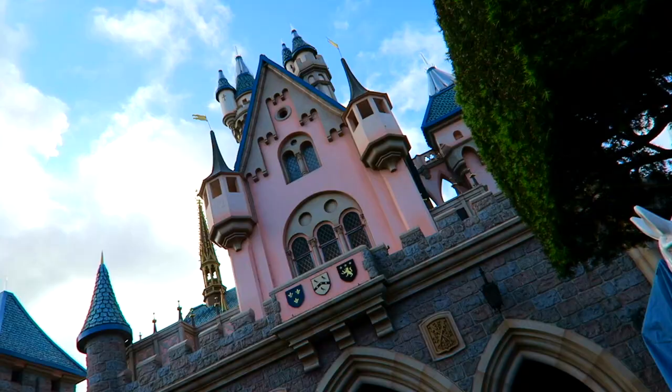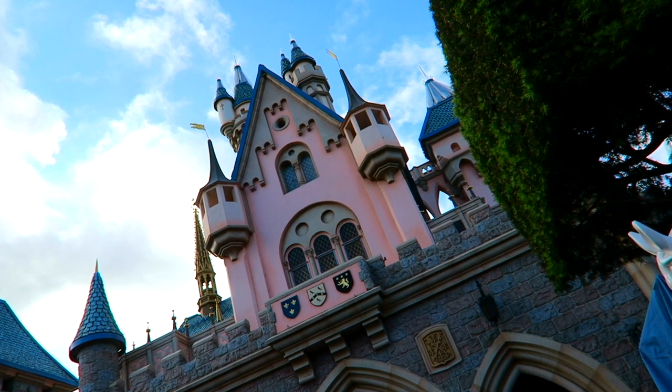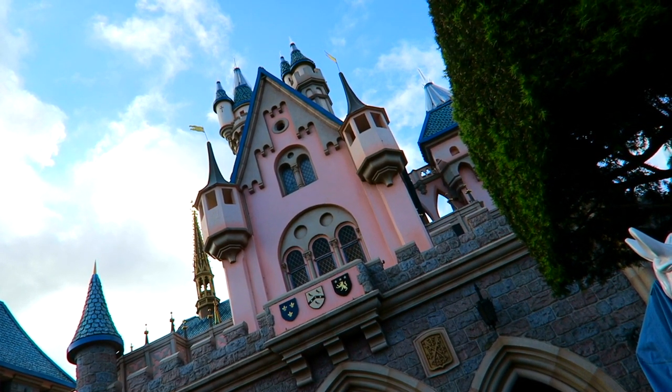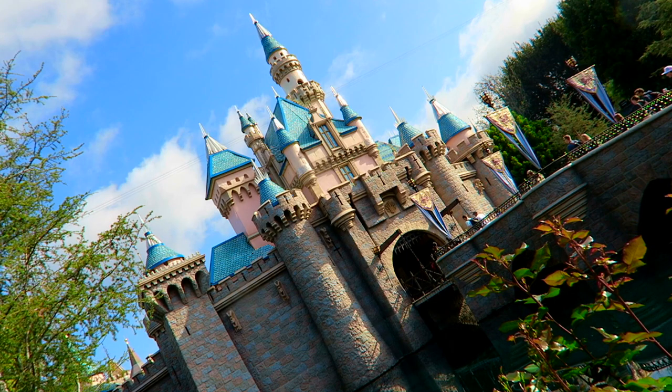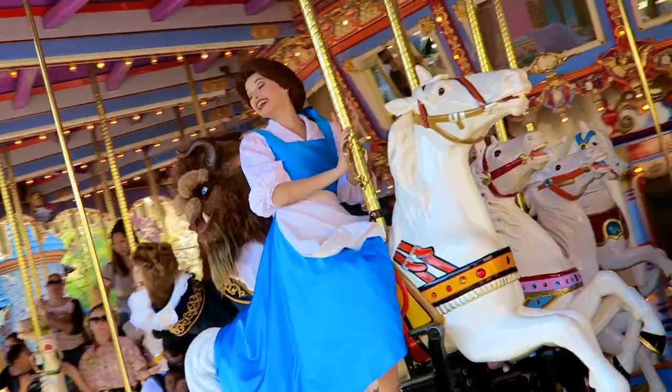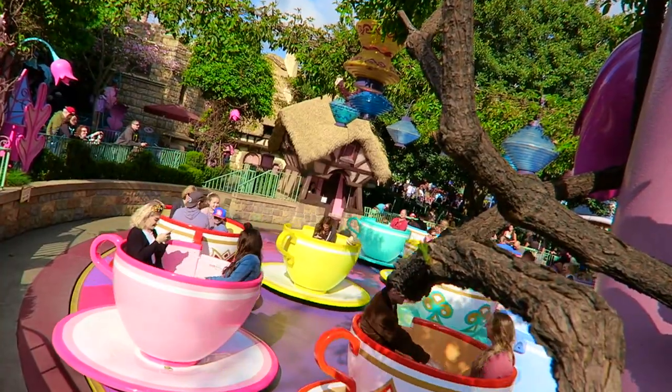This is the back of the castle right here, which was supposed to be the front of the castle. I don't think it makes that much of a difference. The drawbridge here at Sleeping Beauty's castle does work. Last time it was raised was in 1983 when Fantasyland was remodeled, but it does work. I don't know if I'll see it in my lifetime. Maybe they'll do another remodel. Maybe they'll add a Beauty and the Beast section permanently in Fantasyland and they will remodel.